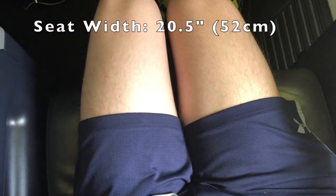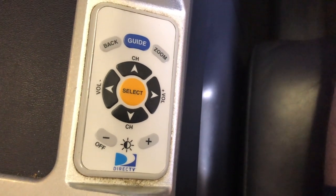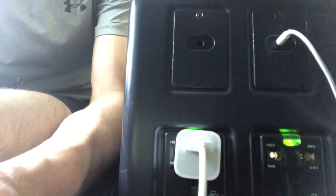The chair you sit in is also very wide, with a width of about 20.5 inches compared to the 16.5 inches in economy. The headrest here is a lot bigger, and the foldable sides do a much better job keeping your head in place when sleeping. And lastly, on the side table in between the seats, you'll find your remote control for the IFE. And below that, you'll find your headphone jack and a universal power outlet.